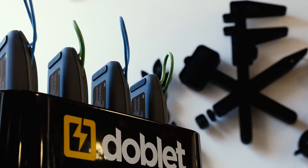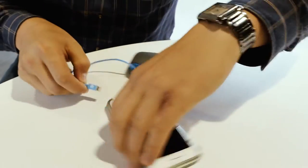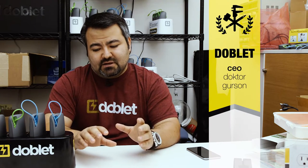Doblet is a network of portable batteries. Rather than having to carry around portable batteries, we wanted to make sure that power is available everywhere you go. When we started out on this, we needed to figure out a way to get these Doblet stands built quickly and efficiently because we had orders in the pipeline that we were waiting to fulfill.